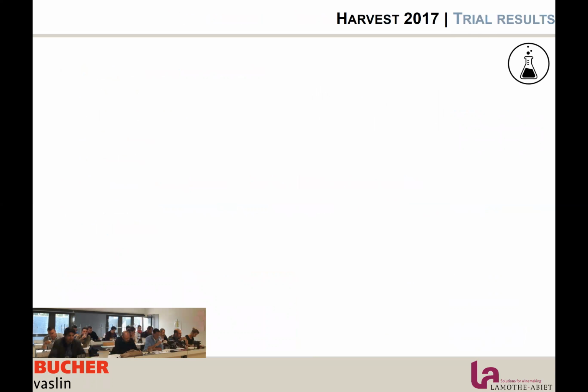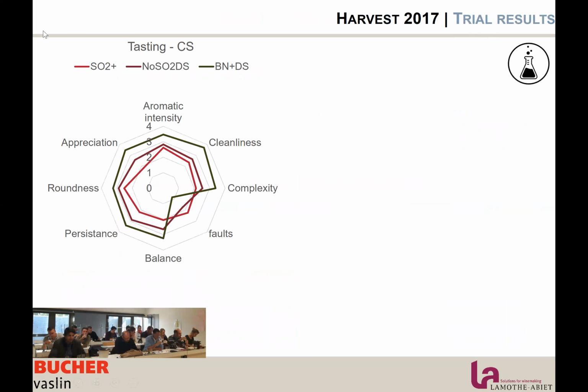So you can see here the result of the Cabernet Sauvignon. We are comparing a tank with normal sulfur addition, a tank with 0 sulfur addition and inoculated with Excellence DS, and the tank in brown or in green with Bio Nature and sulfur addition, and Excellence DS with no sulfur addition. Very interesting that you can see the brown or green, which is a Bio Nature, has been much more appreciated than the one with sulfur, much more aromatic, cleaner, more complex, much less fault, also more balanced and more round, compared to the tank with sulfur that has been the least favorite.